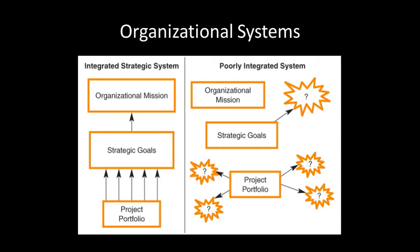This is a situation where there's going to be a lot more success in completion of the projects in terms of time, budget, and quality. On the right side, there's a poorly integrated system, and people working on the different projects in a portfolio really don't know why they're working on the specific project. There's no central theme tying them together, and their purpose is not really clear. If that happens, people won't know the strategic goals as well. And if these things aren't aligned to the overall purpose, the organization's probably going to take up a lot of projects that turn out to be unsuccessful because people lack motivation when they don't know the purpose behind what they're doing.